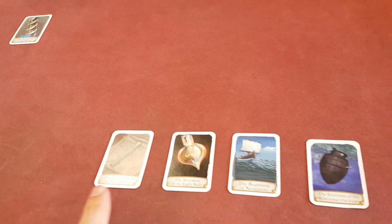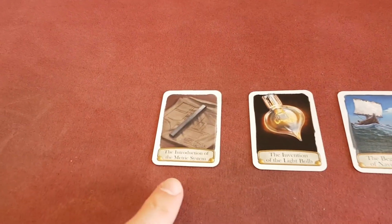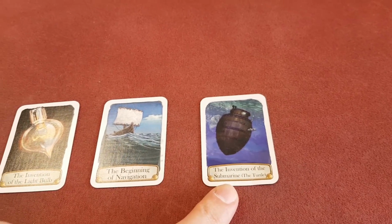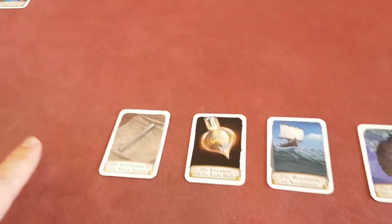And when it's your turn, you have 4 cards, which are all on the side without the date, so you don't know necessarily when they are. So I've got the introduction of the metric system, the invention of the light bulb, the beginning of navigation, and the invention of the submarine. And I have to decide whether or not my cards are going to go after the invention of the screw or before.